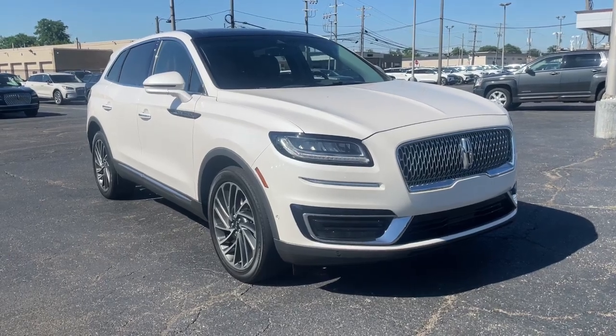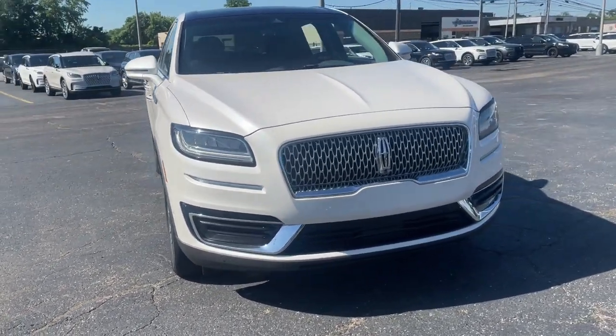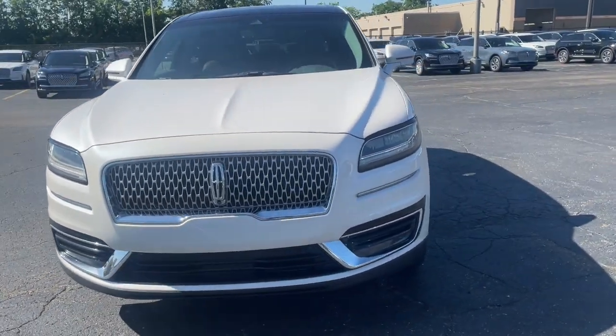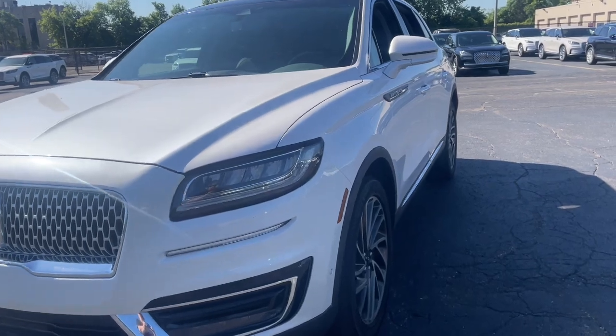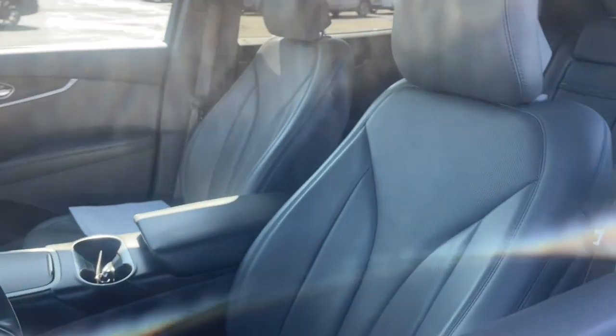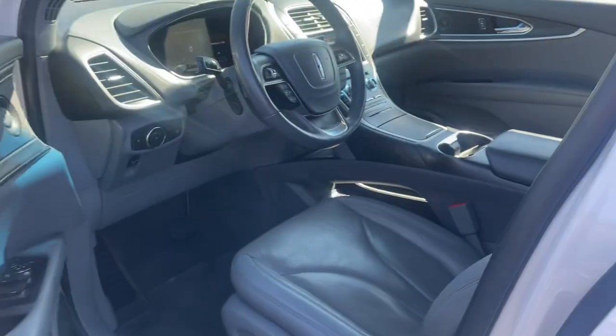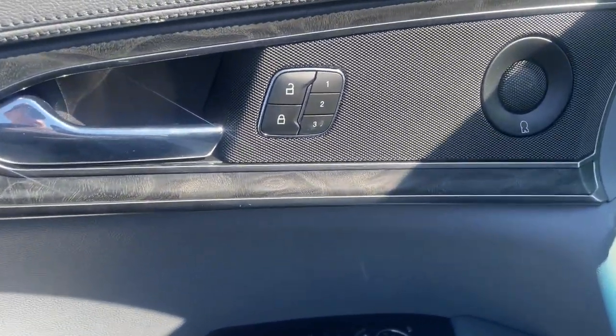Picture yourself in the 2019 Lincoln Nautilus. With less than 35,000 miles on the odometer, this vehicle provides excellent value. Transcend the ordinary. Get behind the wheel of this distinctive Nautilus and experience the comfort of a luxury sedan coupled with the versatility of an SUV, all wrapped up in high-end style.